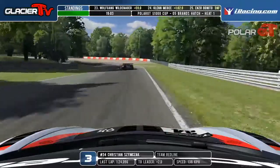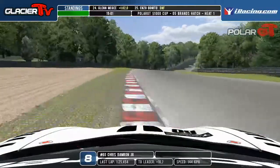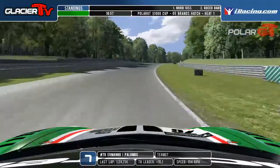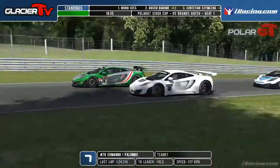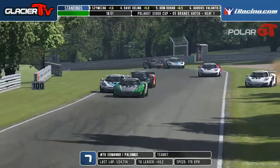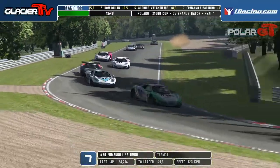The important thing as well is that if Baroni has to start defending, this will allow Norby Kiss to dance off into the sunset just a little bit. Dameron Jr. and Palomba two wide coming out of turns 6 and 7. This is good stuff right here. Palomba actually makes the pass. Dameron goes into the grass, and Tapani Laniota says thank you very much.